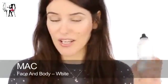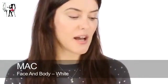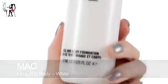Another similar concept is MAC Face and Body. They do a really good range of shades, and the white works really well. I find it only works well with the face and body because the formulation is quite unusual in that it's got a film form, it's very long lasting, and this particular base, the white base, I think only mixes well with face and body.